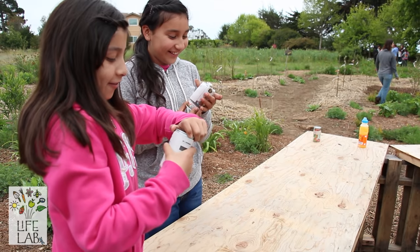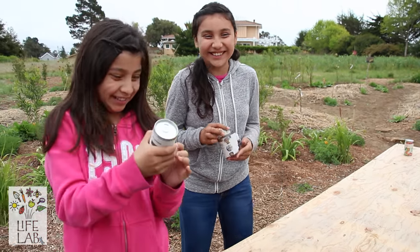There's so much vitality here in the Blooming Classroom. You know, that's really what garden-based education, what outdoor education in general is about.